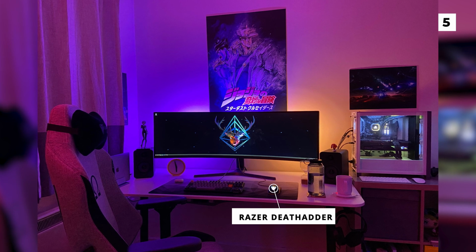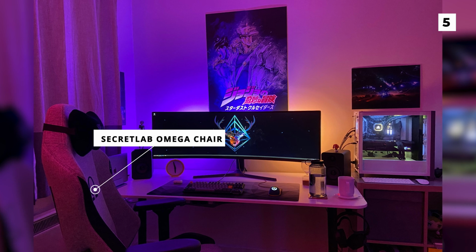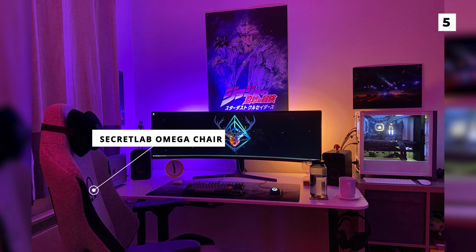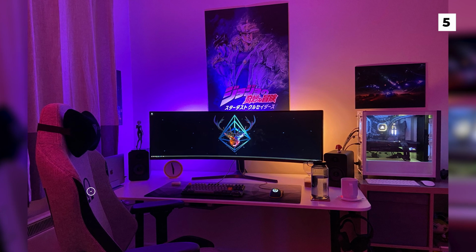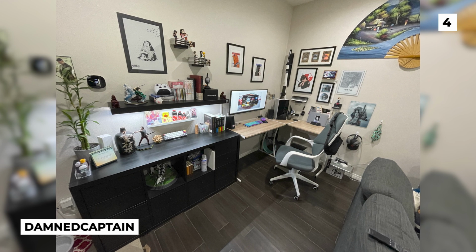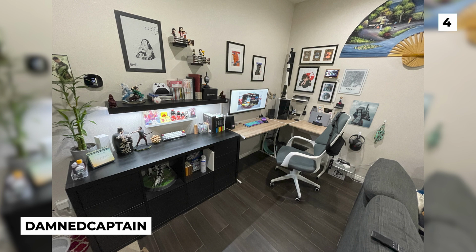In front of the desk, they've got the incredibly comfortable and recognisable Secretlab Omega chair. I really like how simple and minimal this setup is, as it keeps that relatively small desk from feeling cramped or cluttered. Today's number 4 spot comes from Damned Captain, who's actually saying goodbye to this setup as they leave to go to school and move cities.